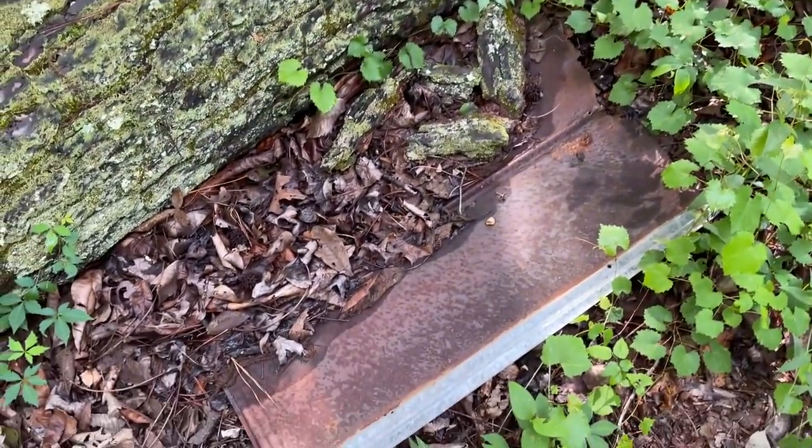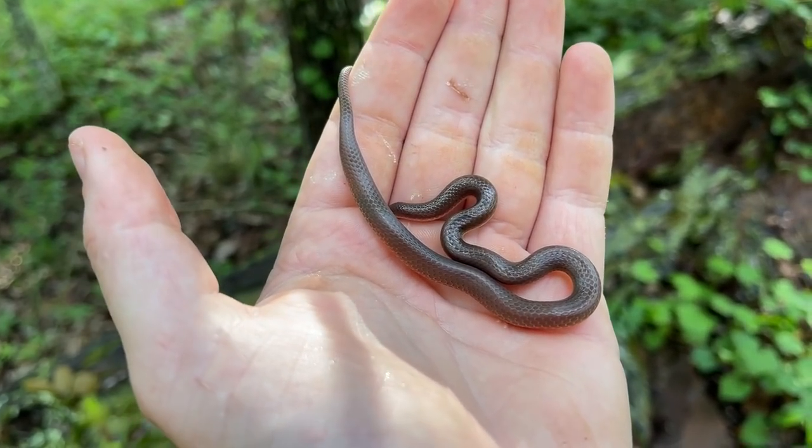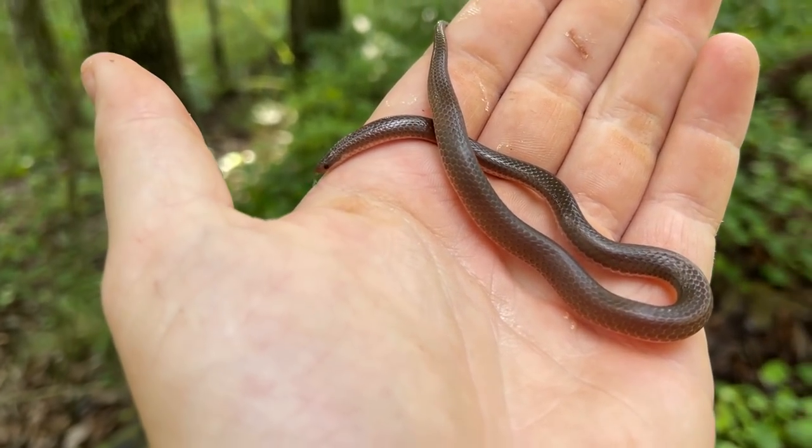These couple of sets I haven't really found anything under, but I just put them over here because it looked pretty ideal. And it's the first snake I've turned up over here. Little eastern worm. Lots of snakes turning up under the new stuff, like I said earlier. This is great to see. But anyways, just going to let this guy go.